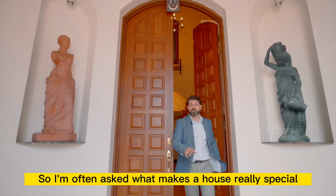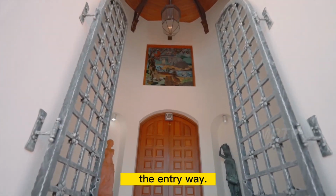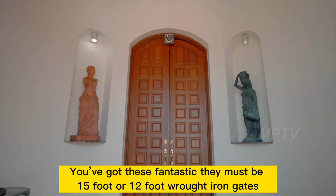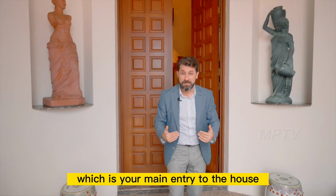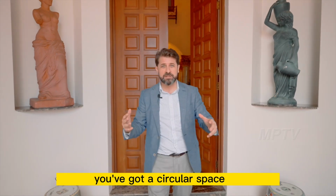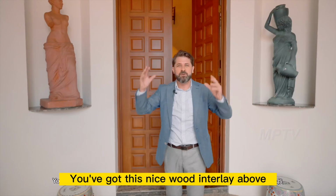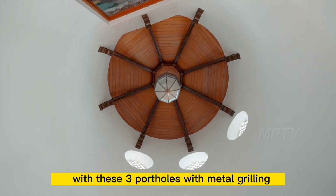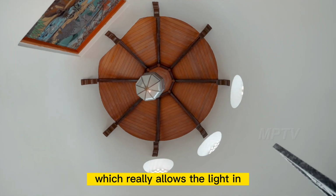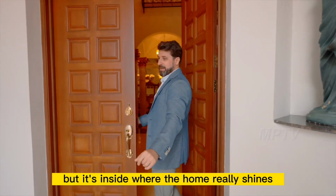So I'm often asked, what makes a house really special? I would always say the entryway. You've got these fantastic wrought iron gates, which must be 15 or 12 feet high, which is your main entry to the house. You've got this circular space, and you can hear it echoing already. It's 2 stories high. You've got this nice wood inlay above with these 3 portholes with metal grilling, which really allows the light in. But it's inside where the home really shines.